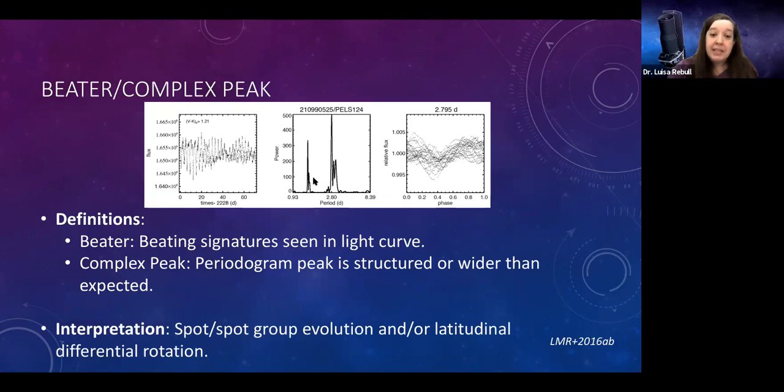Then we get things like this, where you see clear beading in the light curve, even before you do the math. Here's the power spectrum, and you see it's got this main peak, but then also structure here. This peak is a harmonic of this main peak. So if you phase it up at the main peak, you get this. But what probably is going on here too is that I've got several spots or spot groups, and they're probably measuring latitudinal differential rotation. They're probably spots at different latitudes, and each latitude is going at a slightly different speed.